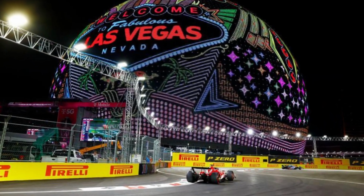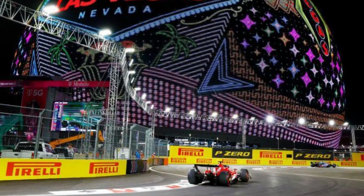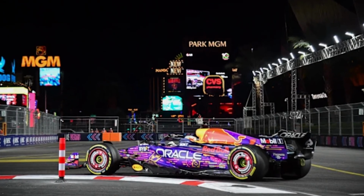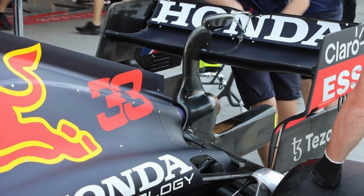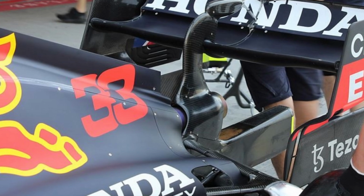The Las Vegas Grand Prix has brought something unusual. Red Bull Racing, the team that has dominated this season, is struggling. Their car is slower than expected on the long, straight parts of the track. The problem? Their rear wing isn't right for this type of circuit. But this choice wasn't a mistake. It was a planned decision.